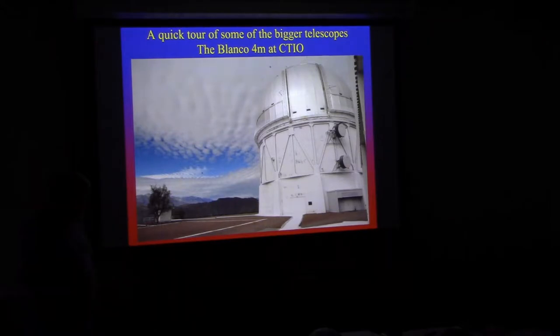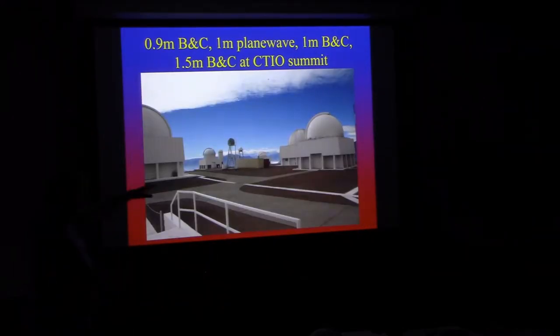This is the Victor Blanco 4-meter telescope, which is twin to the Kitt Peak one. It's a very large telescope installed in the 70s, and the structure is huge compared to the size of the telescope by today's standards. These are some of the other telescopes on the top. On the left is a 36-inch PlaneWave made for CTIO. The next little dome is a brand new dome with a brand new PlaneWave 1 meter in it. And then the two domes on the right are a 40-inch, originally at Yale, and a 1.5 meter.